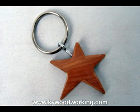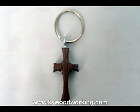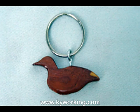We also have the star keychain in the shape of a star. Our butterfly keychain is in the shape of a butterfly. It's available in cherry, walnut, or oak finish. We also have keychains in the shape of a cross, a heart, the moon, a duck, and a bird.